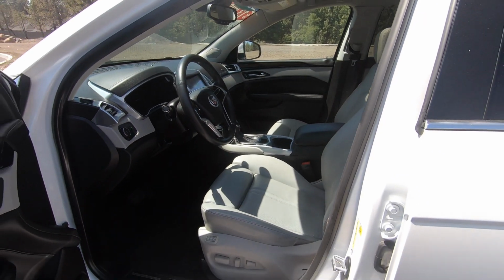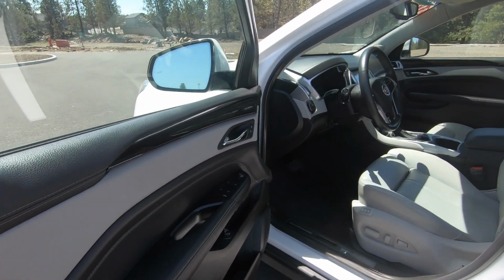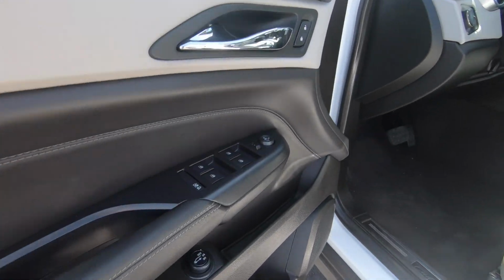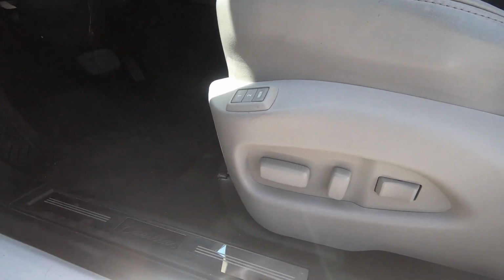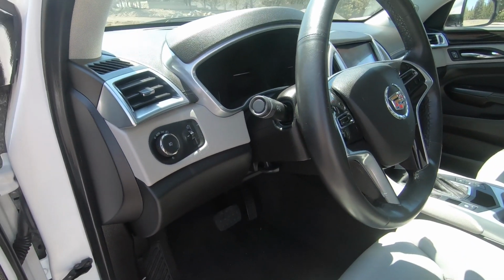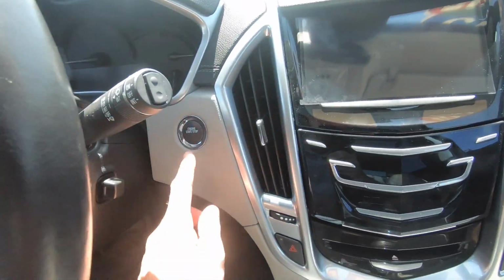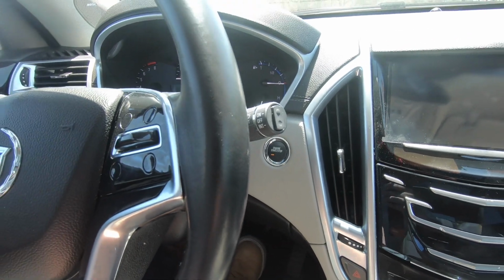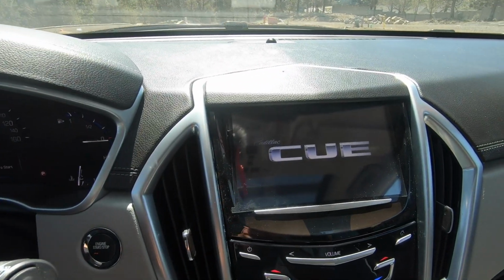And of course, it does come with a nice high level of features. We've got power windows and door locks, power mirrors, electric rear hatch, power seats with memory settings for two drivers, automatic headlights. And we'll jump inside. We've got push button start here. So we're going to turn that on so we can see some of the features of the vehicle. It's got the CUE infotainment system.